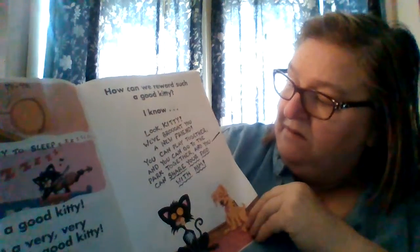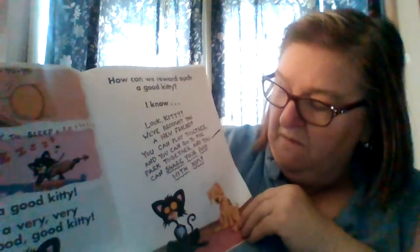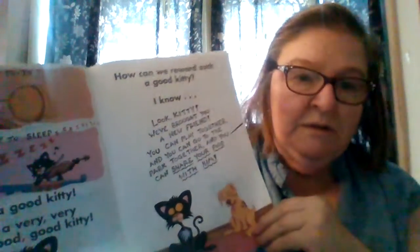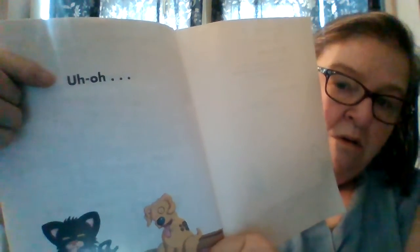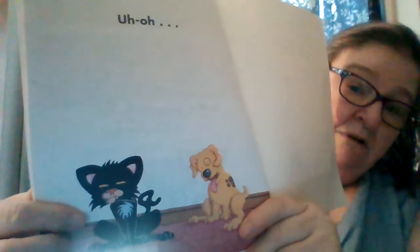You can play together and you can go to the park together and you can share your food with him. Do you think Kitty wants to share her food? No. I read that wrong. Uh-oh. Kitty does not want to share her food. Look at the look on Kitty's face. She is not happy. And that is Bad Kitty by Nick Bruel.